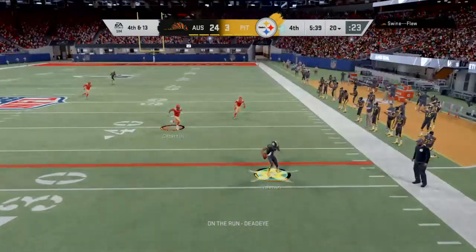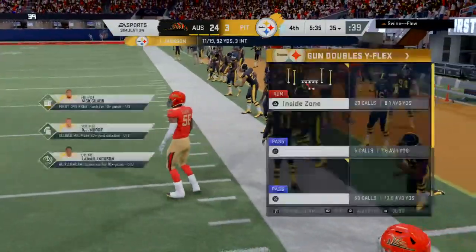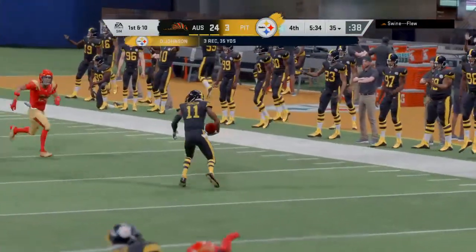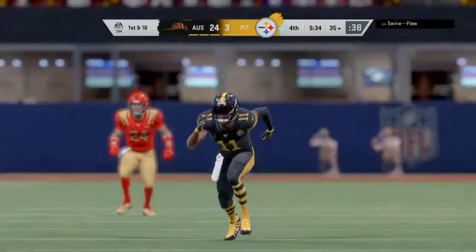Eluding the pressure right. Complete. It's Johnson. And he's brought down, getting this one up to about the 35. The Steelers picking up 15 yards there and a first down. You cannot write these guys off just yet, not with a quarterback like that under center.